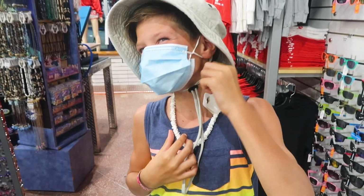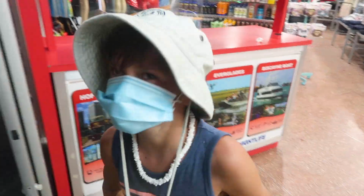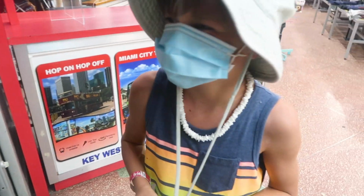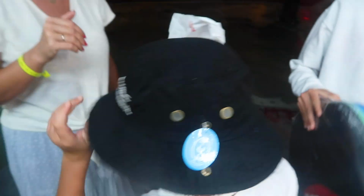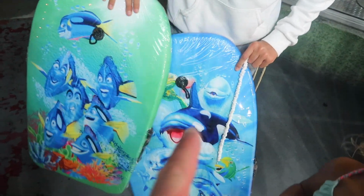Ahoy, Captain. All right, guys, so we've dialed in whatever he wants. Ashton has got himself a Miami, Florida Gilligan hat. Looking good, with puka shell. Turn got the same thing, but a different color hat. We got 2 boogie boards. Landon got the same thing, but a different color hat. So cute. We got 2 boogie boards because we're gonna need those at the ocean.